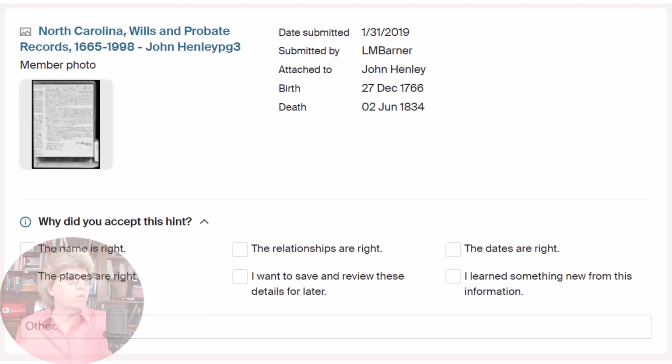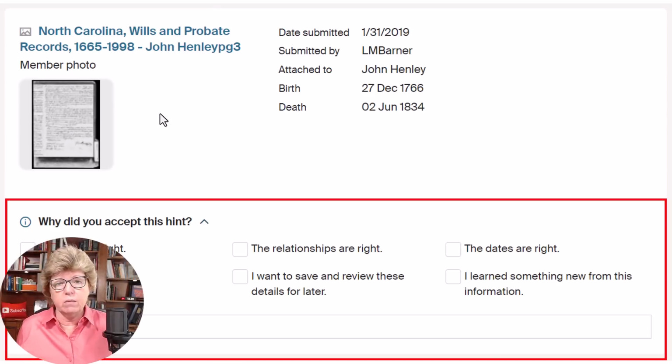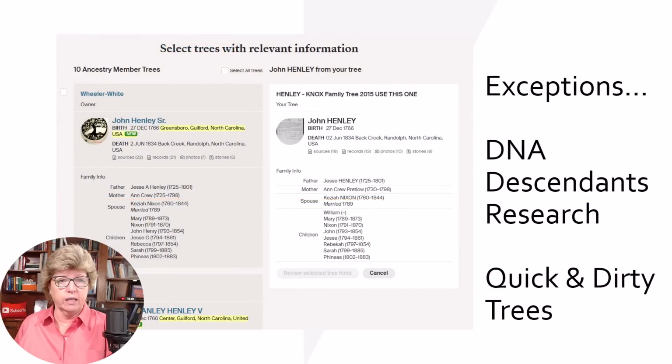All right, so when we have imported that into our ancestor's profile, we have the option to choose why I accepted this hint, whether it was the right name, right place, right relationships, etc. This helps the algorithm. I highly recommend that you do this extra step. It doesn't take but a moment, and it helps everyone.